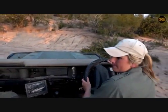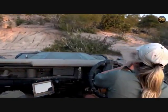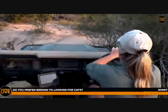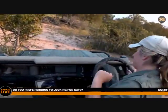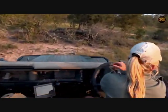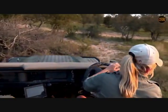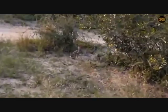Okay, now I'm going to try and get out here. Now, Robert, I suppose this is a hard one. I don't think I would be birding if I could find cats. Just a little, didn't want to get scratched there. I scared a scrub hare out. Hello. Diurnal scrub hare. So I like a bit of both.